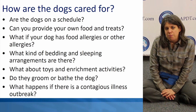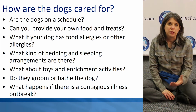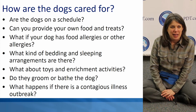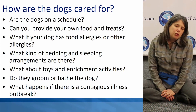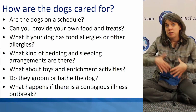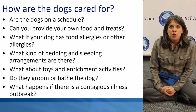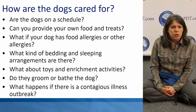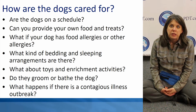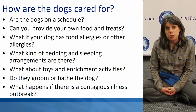You want to know what kind of bedding and sleeping arrangements they have, and if your dog has a special pillow or toy or anything else, whether they're allowed to accommodate that. You also want to know, do they groom or bathe the dog? Some places will bathe the dog once when you come to pick your dog up, and you want to know about that. You also want to know what happens if a contagious illness breaks out. What protocols do they follow, and how will they communicate that to you?